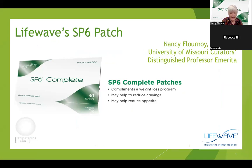So the front page here shows the package that the Lifewave patches come in, this being the SP6 package. A little round circle here is what the patches look like, and you can see that they're just a little over an inch in diameter, and you peel back the sides and you plop them on and you're ready to go. So very, very convenient delivery system. The comments on the front page here are the statements that Lifewave has approval from the FDA to state. So there are things that have been proven to the satisfaction of the Food and Drug Administration, and they're just the tip of the iceberg, as I'll explain.